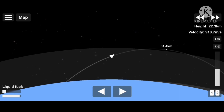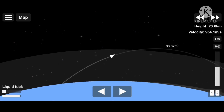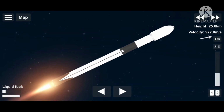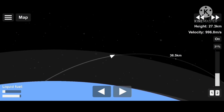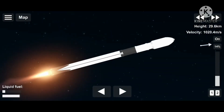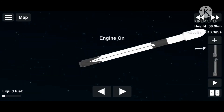What a beautiful view of those 9 M1D engines burning there on a beautiful clear day. And we're coming up on main engine cutoff shortly here in just about 10 seconds. MECO. Stage separation complete. And ignition.